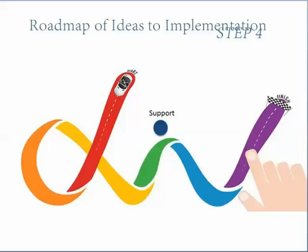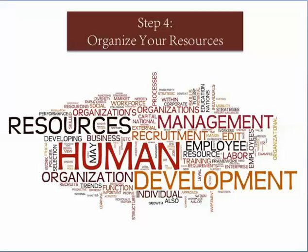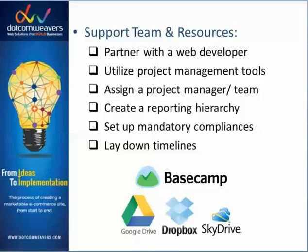How am I going to achieve the desired result, and what is my first step in launching this new beautiful site? As you go through this process, the key is to organize your resources. As part of resources, you have to think about it in those terms. They are both external and internal.